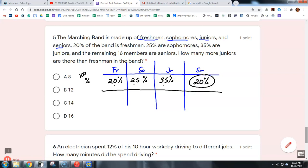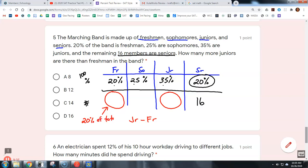And it says the remaining 16 members are seniors. So the actual number that's in the band, there were 16 seniors. Now the real question says, how many more juniors are there than freshmen? So what we're going to need to do is figure out how many juniors there are, how many freshmen there are, and then subtract the juniors minus the freshmen. That's going to be the answer to this question. Now, I can't find the freshmen or juniors because I don't know the total. I know that this one is going to be 20% of the total, and I know that this one is going to be 35% of the total. But we don't have the total.